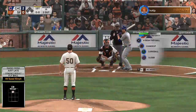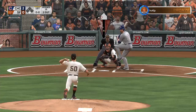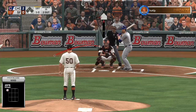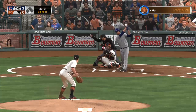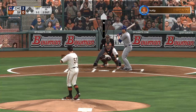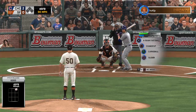Set to get his evening at the plate started, Ben Zobrist. And it's been a real struggle for him with the bat so far this year, looking to get things turned around in a hurry. Now a fastball that couldn't quite find the zone. It's ball one. Swing and a miss just behind a lively fastball. And he lays off for a ball. 2-1.